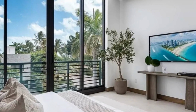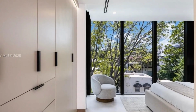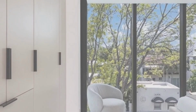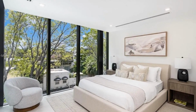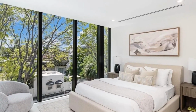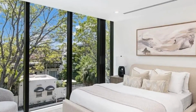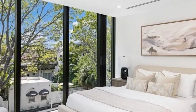Beyond the master suite, the upper floor includes 3 additional bedrooms, each designed with the same attention to light, comfort, and privacy. These rooms are not just repetitions. They each respond to their specific orientation and surroundings. One faces the garden canopy, another is oriented to receive the morning sun, and the third opens to a more shaded, tranquil view. This gives each space a distinct character.